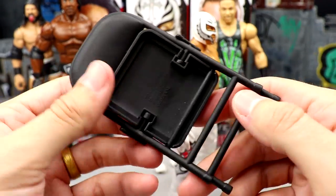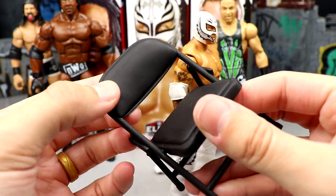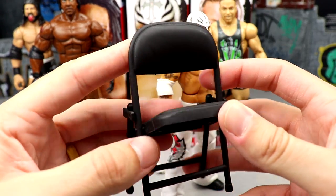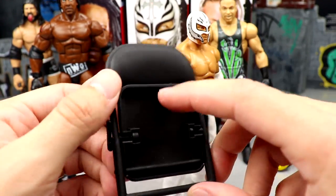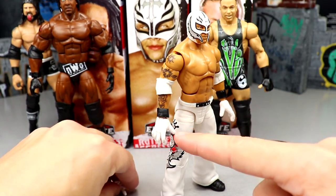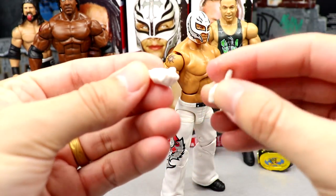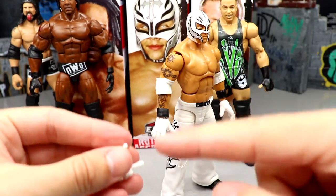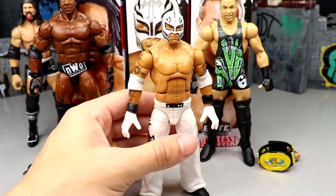But with this Rey Mysterio figure, you do get the folding chair here. So you do get a black folding chair. We've seen these quite a number of times, but you do have the little pad there, so I guess it's not one that you hit people with. This is more like a front row, first five rows at a WWE VIP experience sort of deal. And then you get the reaching out SmackDown intro hands in the figure. And then you also get fists, which we've seen 10,000 times. But I'd rather have white gloves over the black gloves because we've seen the black gloves so many times.